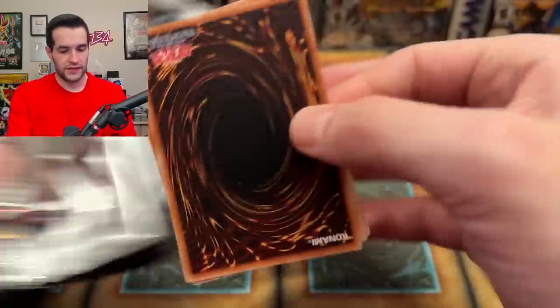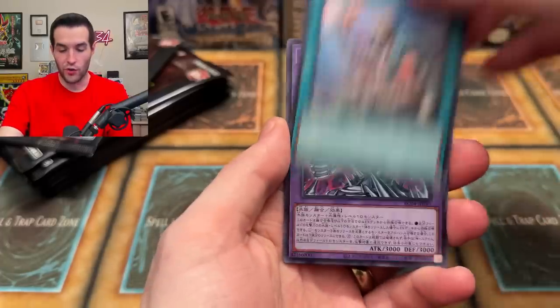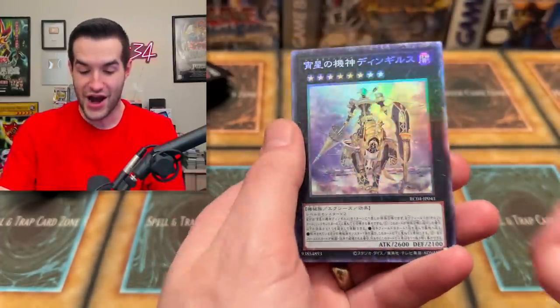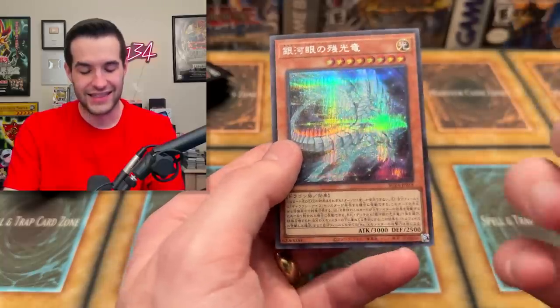I believe that we can do it. Come on. Oh, there we go. That one just ripped nicely. These just don't really want to open though. We have Rhoda. That'd be a nice one. Egyptian God Slime. We've got the Dengirsu Collector Rare. Beautiful. And then I think this is a Blue Eyes.